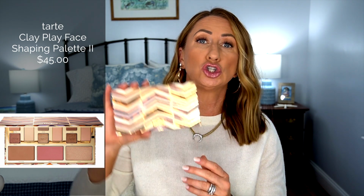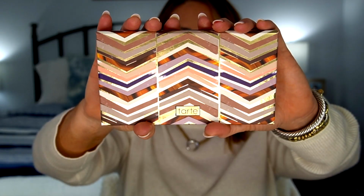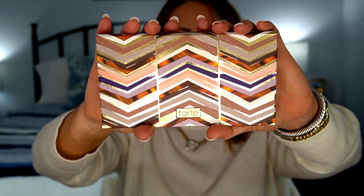All right, two more to go. This I purchased during the Tarte sale that they had. I think it was that same Like to Know It sale. It might have been a different one. This is the Tarte. It's actually called Clay Play Volume 2, but this palette is a face and eyeshadow palette. I'm obsessed with it. It's what I have on today. I'm going to show you how I used it.